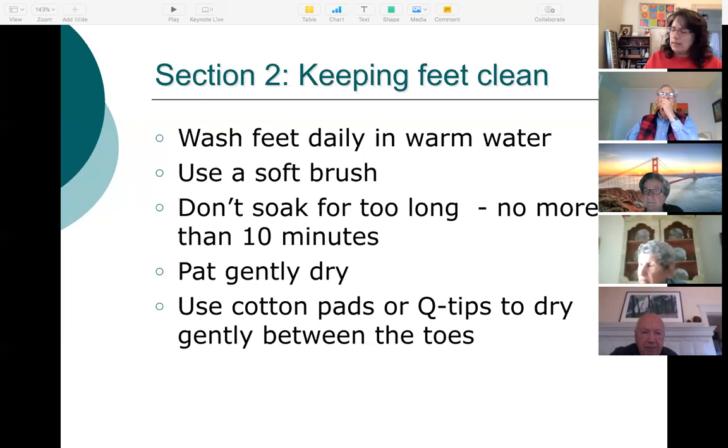Super hot water will dry out all your skin, and your skin can crack or become itchy. And so if your skin is dry and becomes itchy, you scratch it. Some people don't realize that they're scratching through the top layers of skin and actually bleeding. And so that can be a dangerous thing. Pat your feet dry, because you want to make sure that all the surfaces are dry before you start putting on the cream. Another way to clean between the toes is Q-tips.